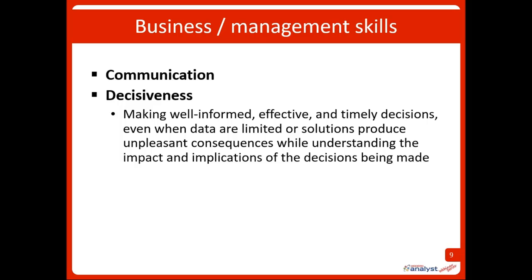They define this. This is the standard, if you will. Decisiveness means making well-informed, effective, and timely decisions, even when data are limited or solutions produce unpleasant consequences, while at the same time understanding the impact and implications of the decision being made. The timely means not too fast. We don't want a knee-jerk reaction and give the first decision a gut reaction, and we don't want you waiting so long that options time out.